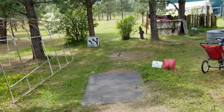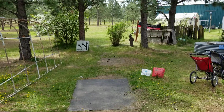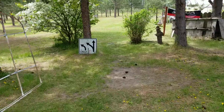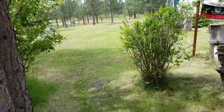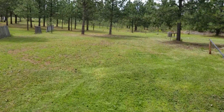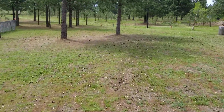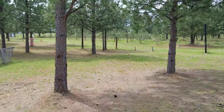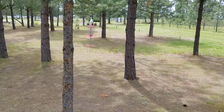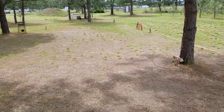The number 1 tee. Notice the red shovel? That denotes the front 9. Let's take a look. This hole also has a normal position, which is back here.